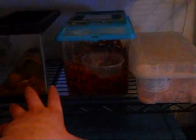Trying to be quiet. So here you can see I had this before, this cage. If you can tell, this is a small glass cage. So, show you guys what I got.